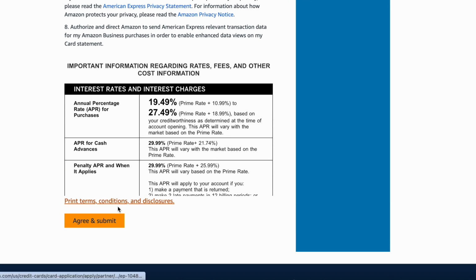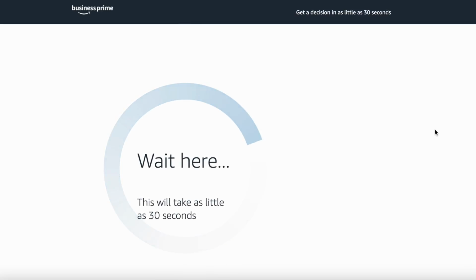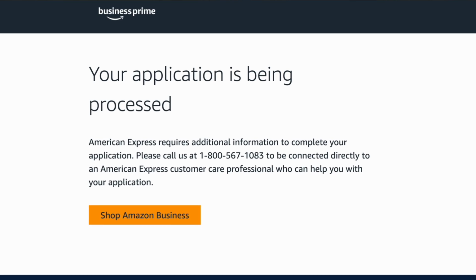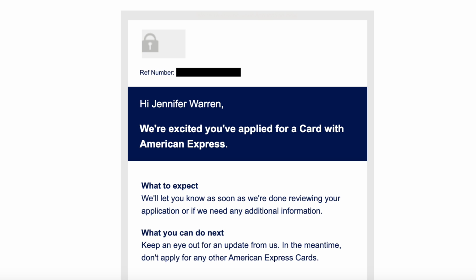So you come to the bottom and you click agree and submit, and then you have this spinning circle, and after that it'll tell you your decision. But I kind of want to ruin the suspense here because this happened a few hours ago, and it turns out, well, I did not get approved for this card instantly. You did have to go and call American Express at this number to verify some information, and we also got an email saying the same thing.